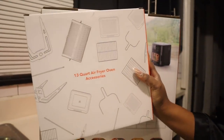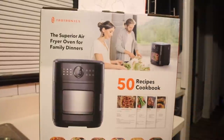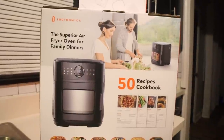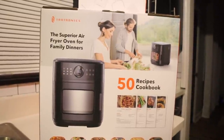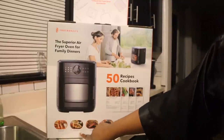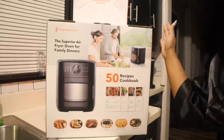So it comes with these accessories, and like I said, the brand is Teltronics. It says the superior air fryer oven for family dinners. It looks like it has 50 recipes in a cookbook. It looks like you can do seafood, chicken, steak, desserts, fries, vegetables. Y'all, I'm hungry. So we're gonna put this to the test, y'all.